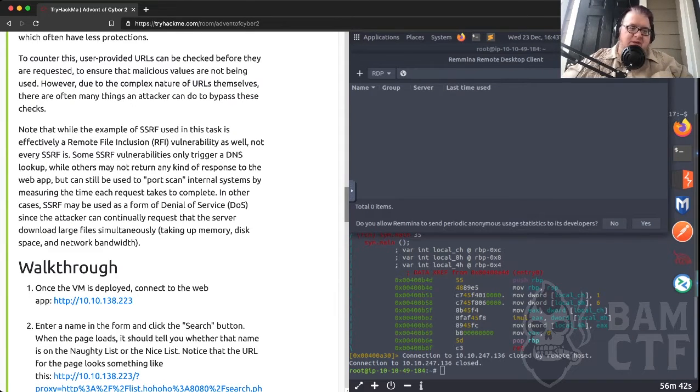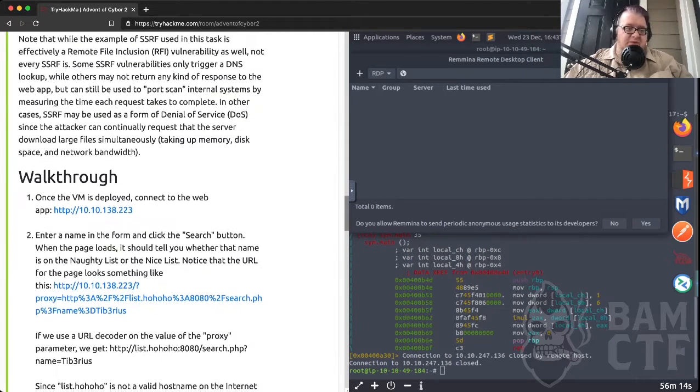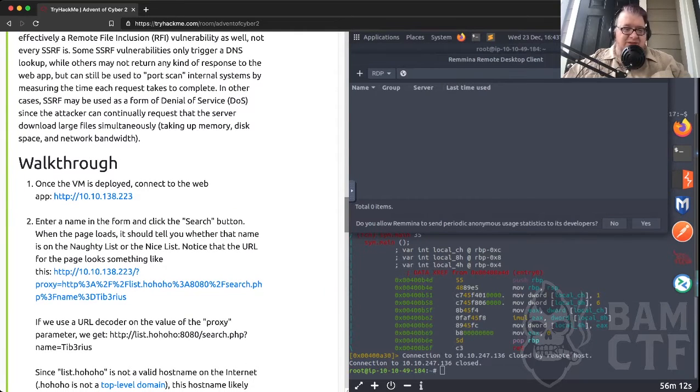Note that while the example of SSRF used in this task is effectively a remote file inclusion vulnerability as well, not every SSRF is. Some SSRF vulnerabilities only trigger a DNS lookup, while others may not return any kind of response to the web app, but can still be used to port scan internal systems by measuring the time each request takes to complete. In other cases, SSRF can be used as a form of denial of service, since the attacker can continually request that the server download large files simultaneously, taking up memory, disk space and network bandwidth.